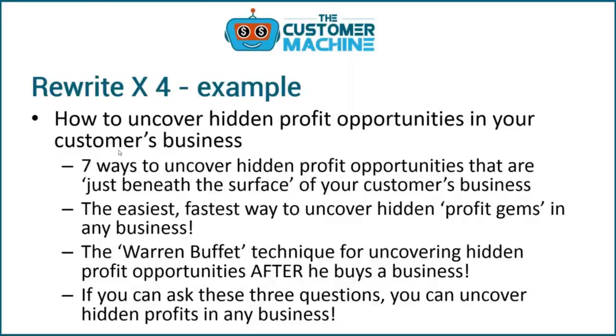The third one, the Warren Buffett, is the name-dropping bullet, where you link your system to a well-known person. And I thought, who would be the perfect person in the world to make a business profitable? And that was Warren Buffett. So I came up with the Warren Buffett technique for uncovering hidden profit opportunities after he buys a business.